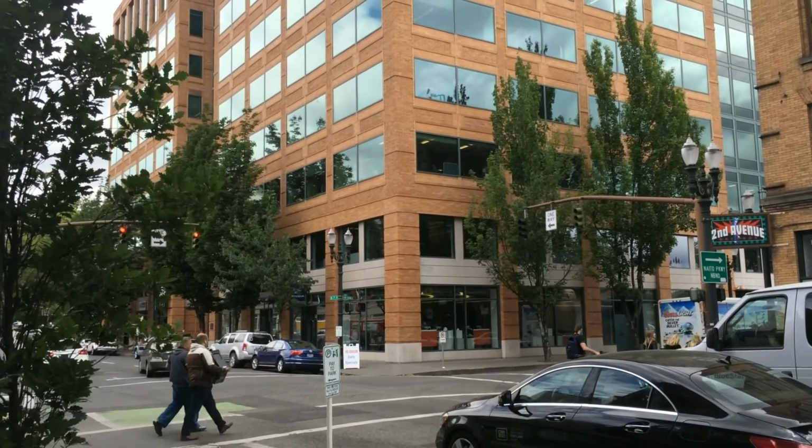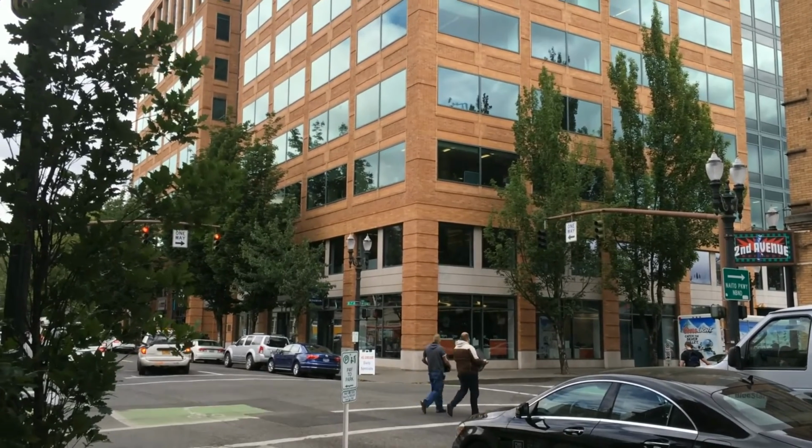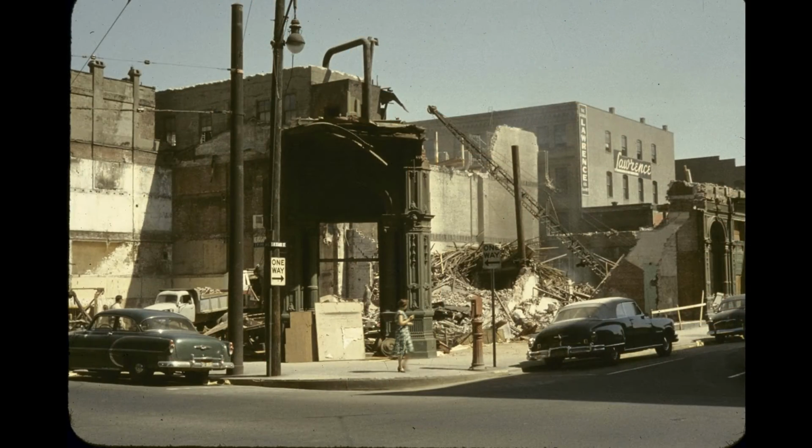Union Block was demoed in 1955. Someone actually captured imagery of them in the midst of demolishing the building, so you can see it just crumbling to pieces and looking considerably smaller than what its current replacement structure is.